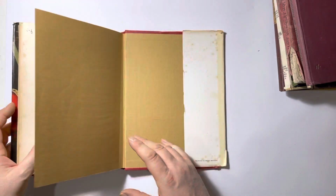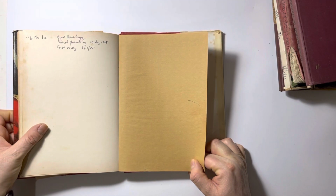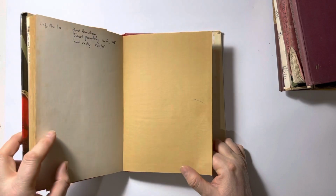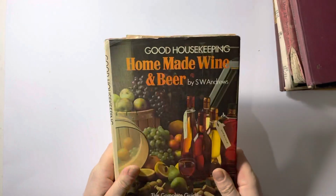It's a very 70s thing, isn't it, to have, what's that, Good Housekeeping? Sweet Gooseberry, 14th of May, 1985. It was a very 70s, 80s thing to make your own wine, until people realised it was like rocket fuel, and you take your eyebrows off by drinking it.